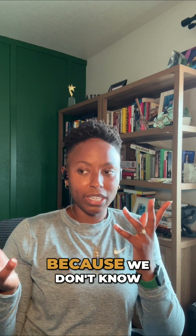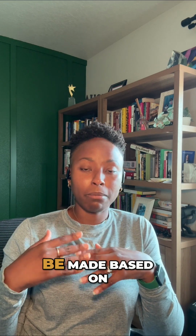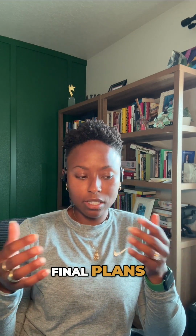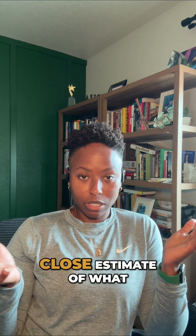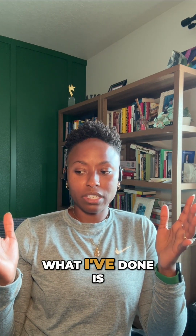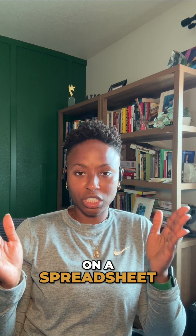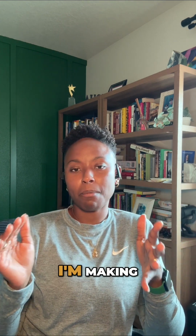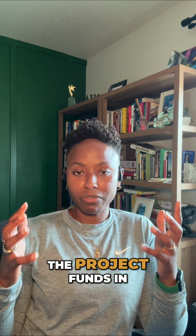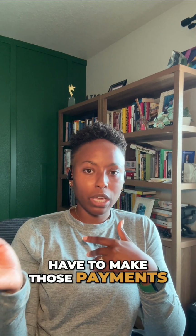Now it's not final because we don't know what other costs are going to come up or changes will need to be made based on the permitting and the final plans, but it's a pretty close estimate of what I'm looking at. And so what I've done is I am keeping track, of course, on a spreadsheet of all the different expenses and payments that I'm making, but I'm also keeping the project funds in a high yield savings account until when I have to make those payments, right?